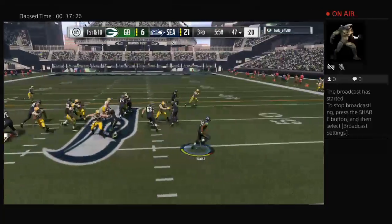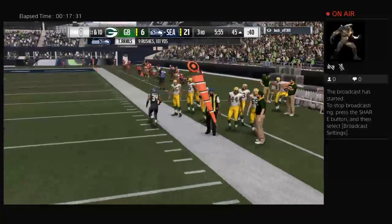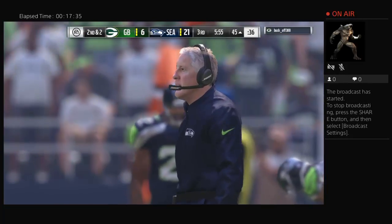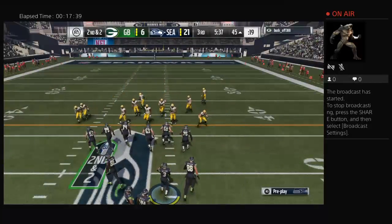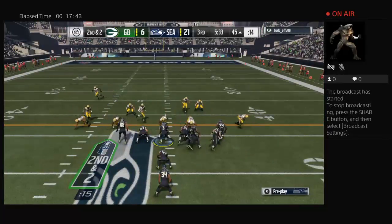They start on the ground with Rawls. They find some open field here. Eight yards on the pickup, and now they'll have some options on second and short. Yeah, another good run there. He's been such a big part of their success here this afternoon, and that last carry puts him over 100 yards now for the day.